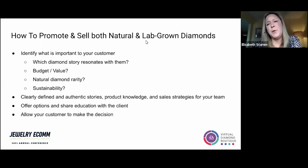But it's still important to educate and make sure that the customer is aware, and that way they know that they've made the right choice for themselves. And that's points 3 and 4: offer options, share education, but at the end of the day, let the customer make the decision, because that's where the decision should be held.